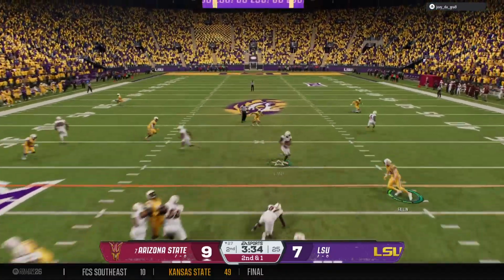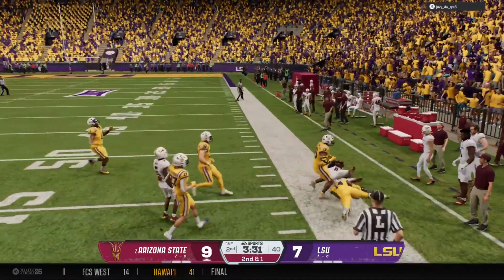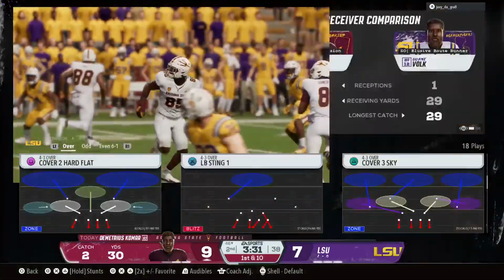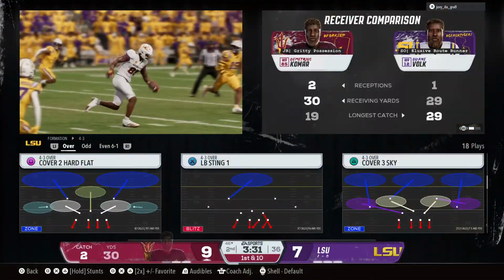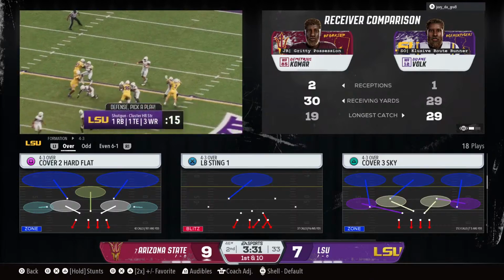Looking for a chunk play on 2nd and short. Makes the catch. Out across the 45 and out of bounds at the 46-yard line. A big pickup here as they try to put together a scoring drive.